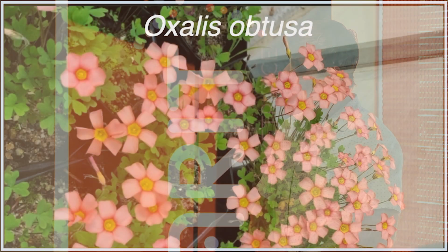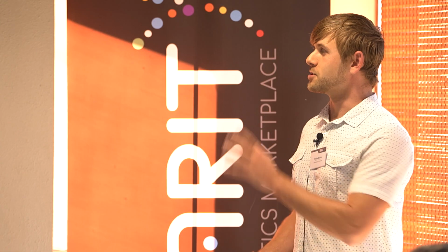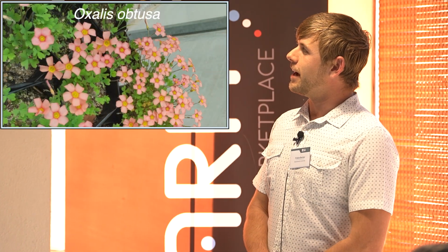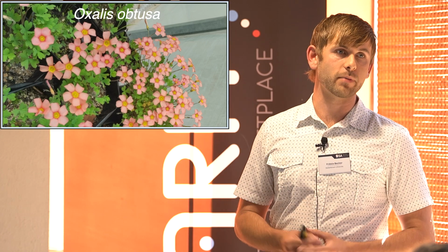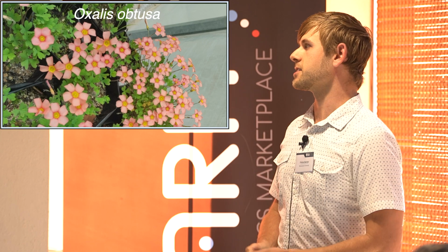So let me introduce you to my plant. This is Oxalis obtusa. It is a widespread common species. It is one of those littered with polyploids, but we chose a diploid. We confirmed ploidy beforehand through flow cytometry for obvious reasons. But what really is amazing, it's also a morphologically variable species complex, and it's one of those issue trouble groups inside of the Oxalis phylogeny.